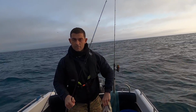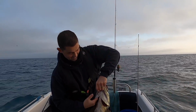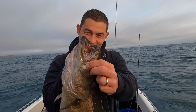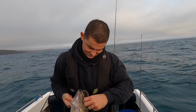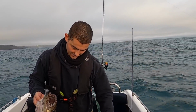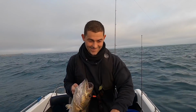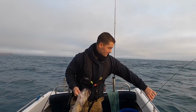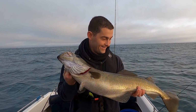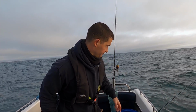Oh. No, I was not expecting that. I can't even show you the hook inside of its mouth. Look at the size of that. Now that is a monster. That's got to be, that's a double figure pollock. I'm gonna stick it in that live bait well there.